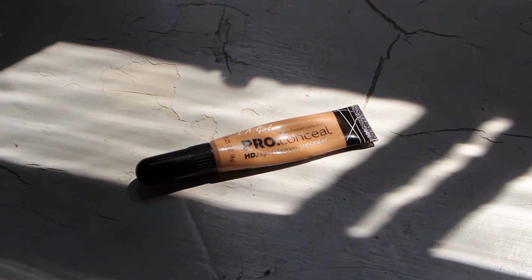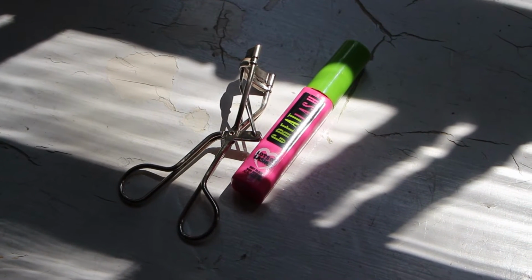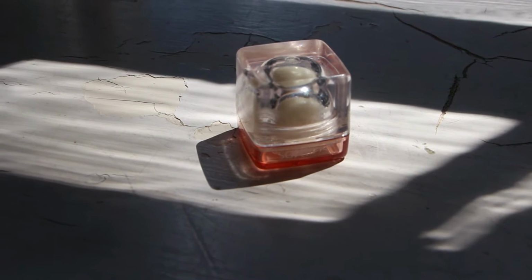Starting out with 6th grade, the 3 items I would recommend are mascara, concealer, and lip balm. For concealer, I'm going to be using the LA Girl Pro Conceal. For mascara, I'm going to be using the Maybelline Great Lash Lots of Lashes mascara. And for lips, I'm going to be using the Softlips Cube.